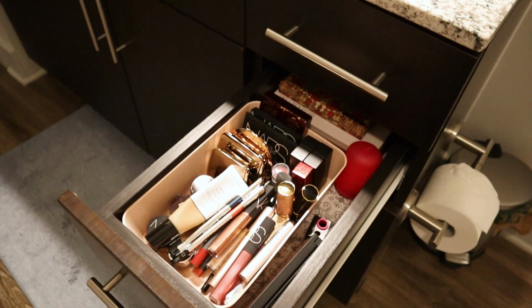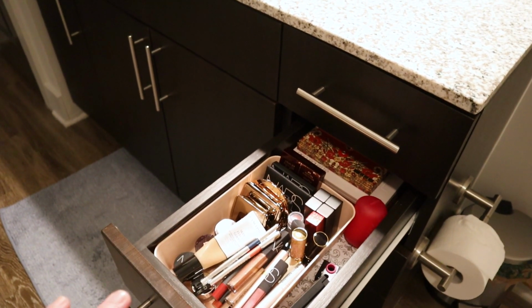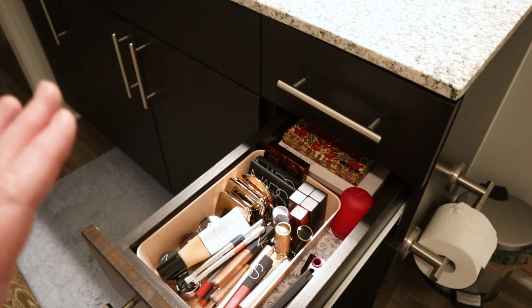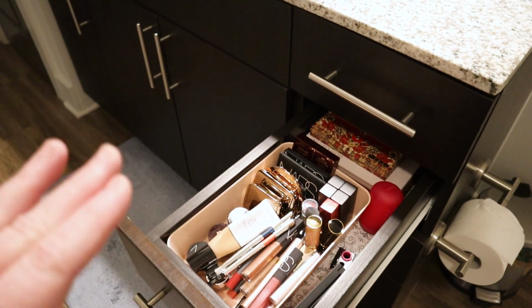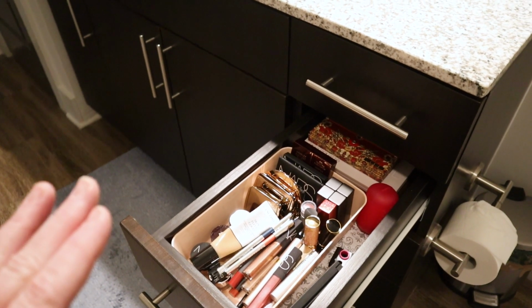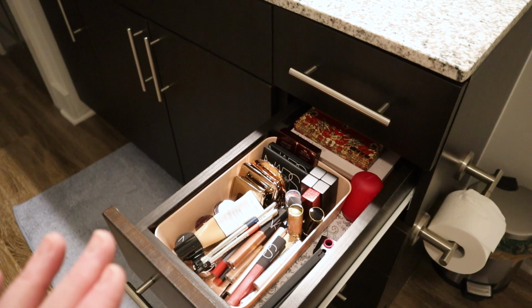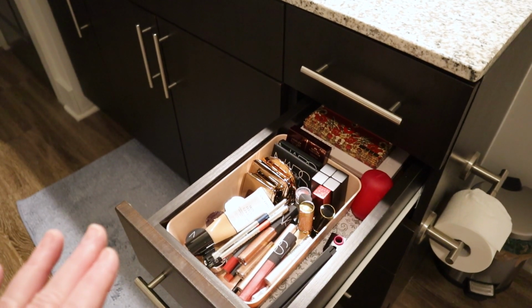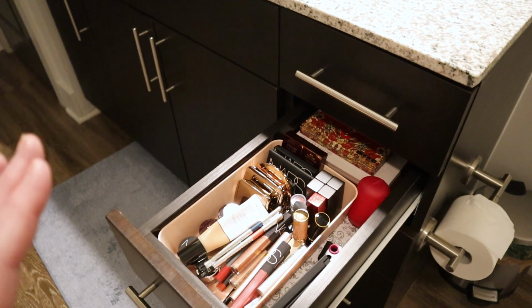Makeup is a big one for most ladies. Having a bin, even if you normally just lay things on the counter, just having a bin in a drawer or a bin on top of the counter can really organize what looks like a big cluttered mess most of the time. She uses her makeup right out of this drawer and puts it right back in, so it's always neat and tidy.